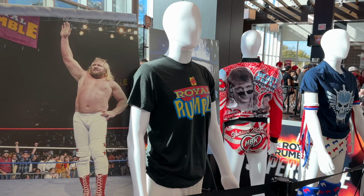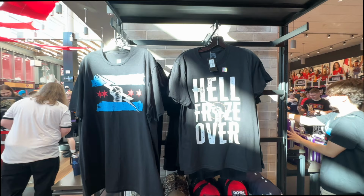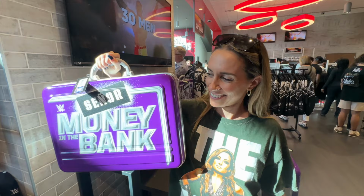So we made it inside. It is really, really crowded, but we're gonna go around, try and show as much as we can. It's pretty cool. They got a Royal Rumble zip-up sweatshirt. Let's see what the back looks like. St. Petersburg 2024. Of course, you got the CM Punk t-shirts. And for $100, you could do your best Damian Priest impression. They have the Money in the Bank briefcases. Should say Senorita, yeah. Money in the Bank.